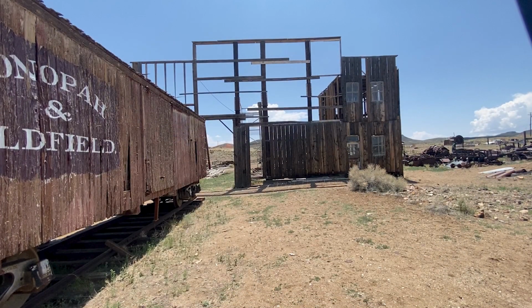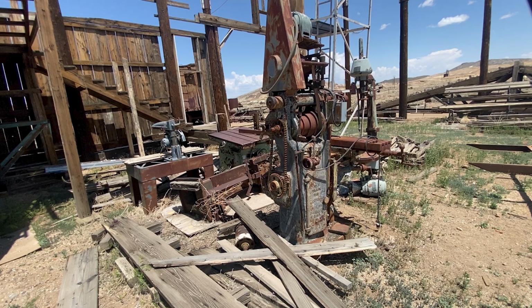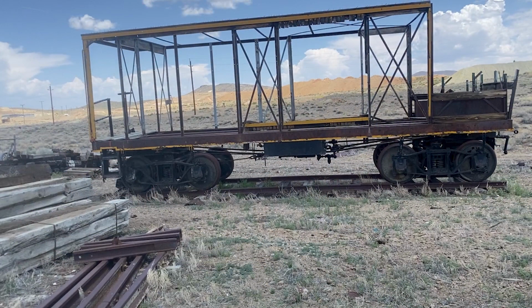This photo shows the remains of what once was the maintenance facility for the Bullfrog and Goldfield Railroad. And here is what remains of the machine shop. And this looks like a boxcar that was under repair at one point.